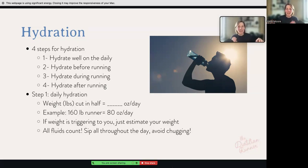So, next, we're going to layer in the before, during, and after hydration piece. I want you to know that all fluids count. Iced tea. I don't know why I thought about that first, but iced tea, of course, water, seltzer, coffee, hot tea, all of those count towards your daily fluid requirements. Do I want you to sit and drink coffee all day long and count that as fluid? Nah, but the 1 or 2 cups that you have in the morning, totally fine. And sip throughout the day. Again, avoid chugging. There's only so much fluid your body can absorb at once, and chugging is probably going to lead you to go to the bathroom and pee all of it out. So just be mindful of that.